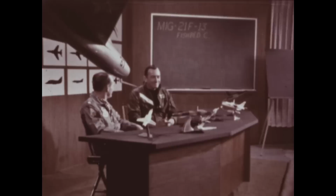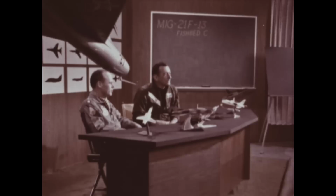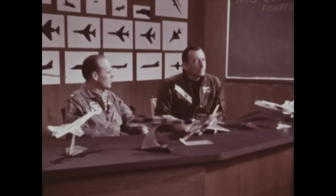The purpose of Project HAVE DOUGHNUT was the tactical exploitation of the MiG-21 airplane. We compared the MiG-21 with all Air Force and Navy fighter and attack airplanes, flying over 100 sorties. The majority of the flights were tactical, however, several flights were devoted to the performance and stability envelope of the airplane. Several flights were flown for electronic intelligence gathering.